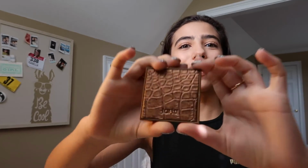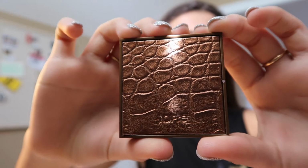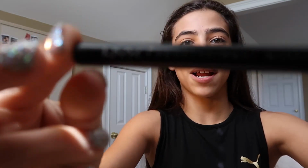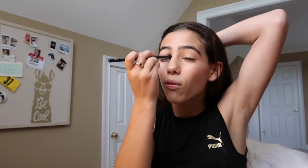Okay, so I did say we were going for a very natural look. So I'm going to get my Tarte bronzer actually again. And now I'm going to be putting this on my eyelid. I'm going to be using this NYX brush. Now I'm just getting a slightly bigger NYX brush and just going over that just to make sure that it is blended.